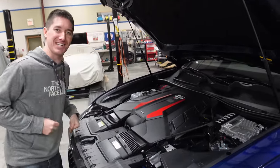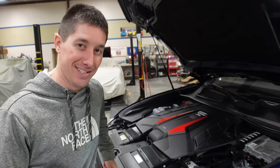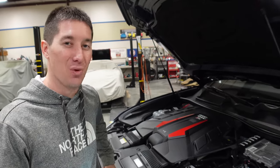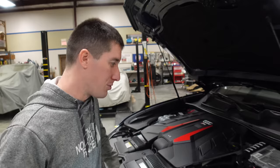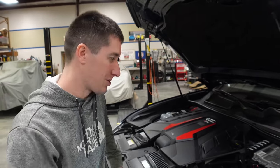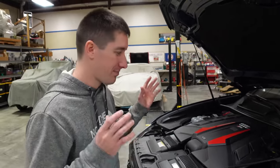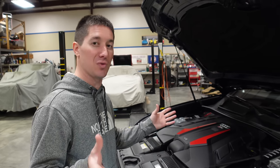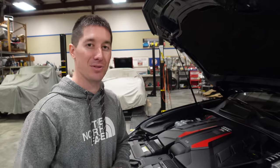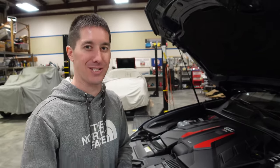Now that piece of plastic covers a 4-liter twin turbocharged V8 that makes 591 horsepower and 590 foot-pounds of torque through the 8-speed automatic, and of course, connected to Audi's all-wheel drive system here. So, it's absolutely insane. All of that power in this pretty small SUV, like I'm saying, added up to the fastest SUV around the Nurburgring, 7 minutes 42 seconds.